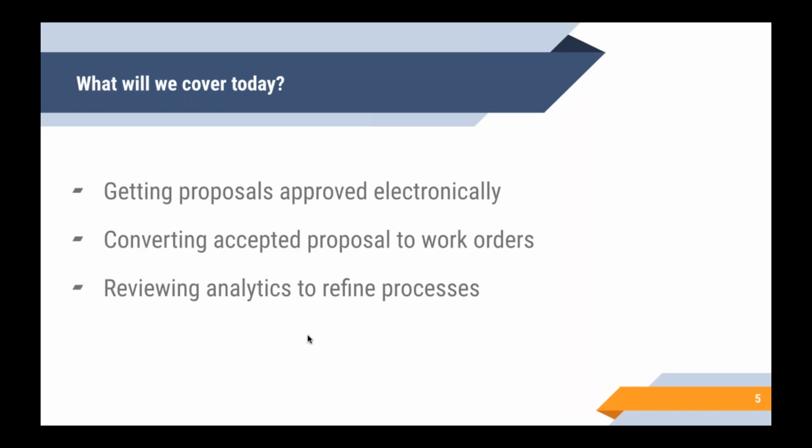Then I'm going to jump into getting proposals accepted electronically, sort of building upon quickly getting those proposals out. What are the benefits of sending them electronically, and what's some of the information that you can see as a result of sending them electronically through InspectPoint? I'm also going to go over converting those accepted proposals into work orders, showing you that general flow, and then reviewing analytics to refine processes.